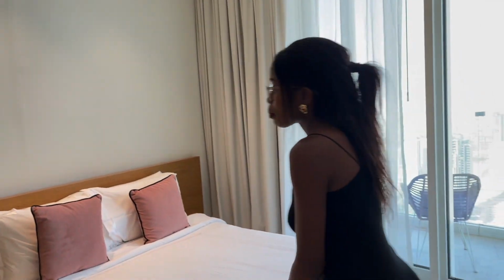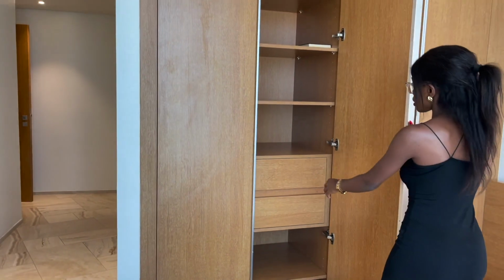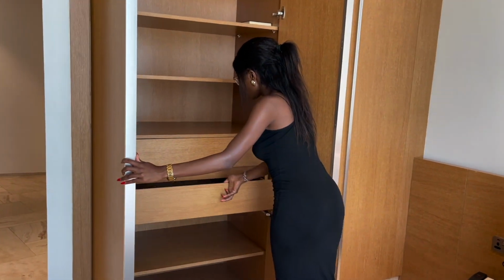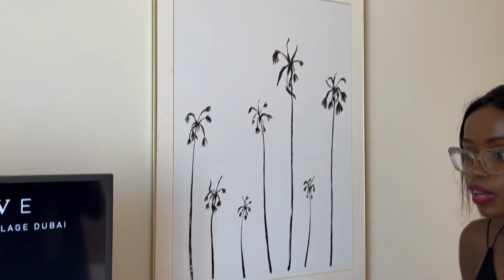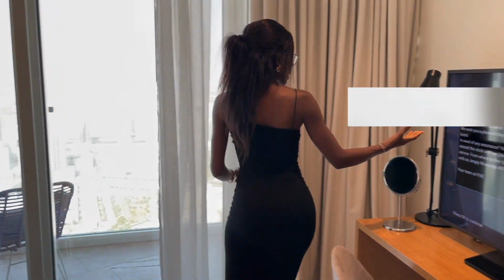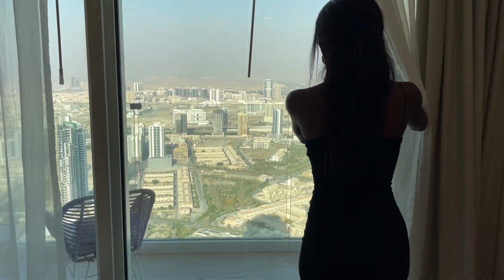You have a bed right here. It's so comfortable. Yeah, this is how the closet looks. Here you have also some drawers, some laundry bag. What's in here? Yeah, just a brush. Here you have a beautiful painting, and you have a TV and a resting chair. There's a reading light, and coming onto this side, that's where we will land.